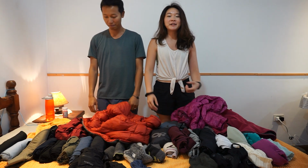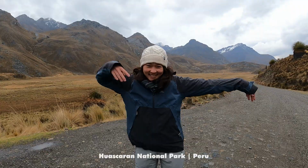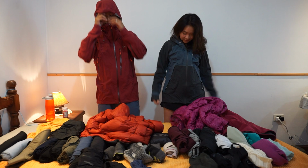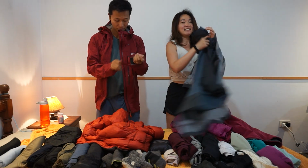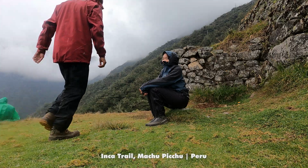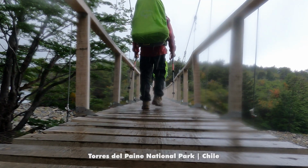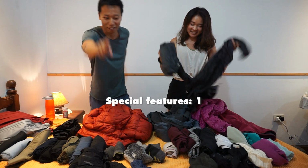Next up, we have our rain gear. Our rain jacket. I got this rain jacket from Decathlon. The best budget brand. Not very fashionable, but keeps the water out. Other part of our rain gear is our rain pants. Some people don't believe in rain pants, but it definitely saves us from wet boots while we're in Patagonia. Mine has a special feature. It's called duct tape. Duct tape solves everything.